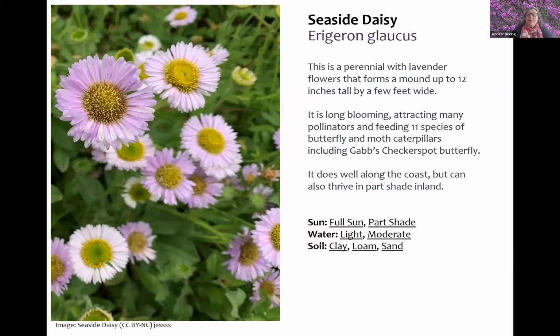Seaside daisy, again, it only feeds 11 species of butterfly and moths, but I like to include it because it has a very long bloom period, and a lot of people really like to see that in their garden, and it's kind of a neighbor pleaser as well. So the Gabb's checkerspot butterfly is one of the ones that uses this as a host plant, as a caterpillar. It eats this plant. You don't really notice any damage from that. If you live along the coast, it does really well. But inland, you could maybe give it a little bit of shade to keep it from burning, maybe.